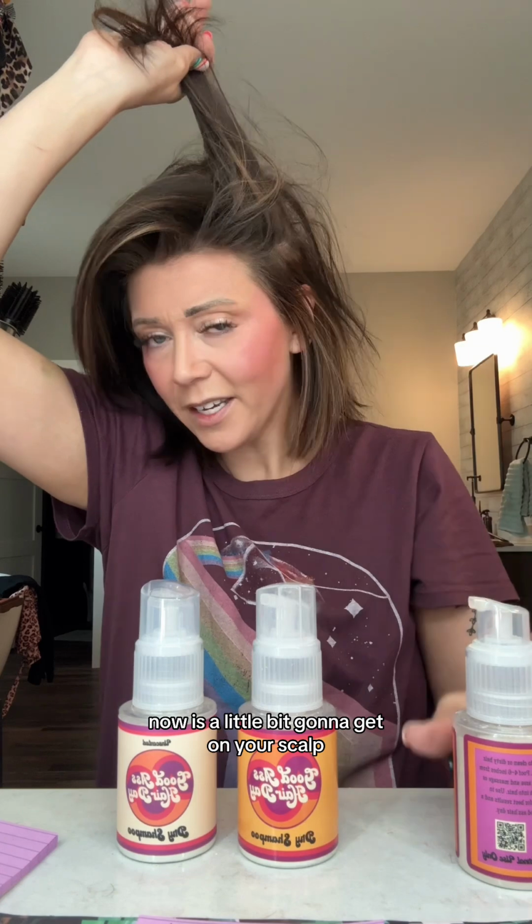Now, is a little bit going to get on your scalp? Sure. But am I focusing it on my scalp? No. I'm wanting to protect my hair from getting oily, not protect my scalp from secreting oils. Your scalp wants a little bit of healthy oil on it. That's what those glands are there for.